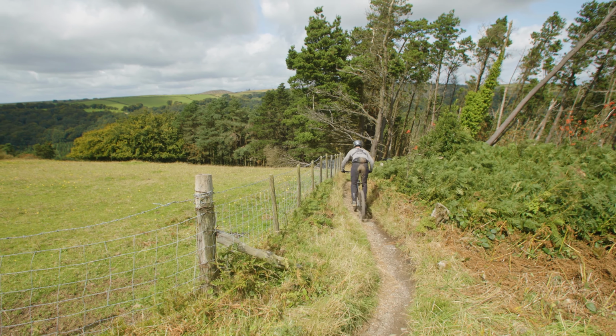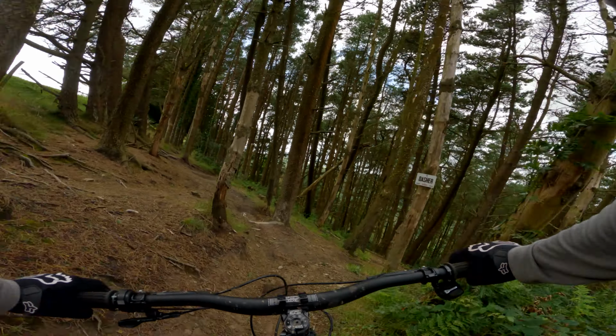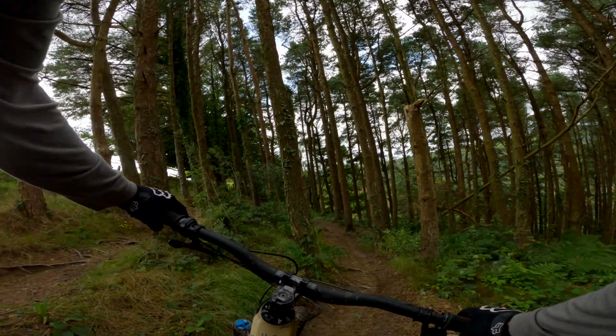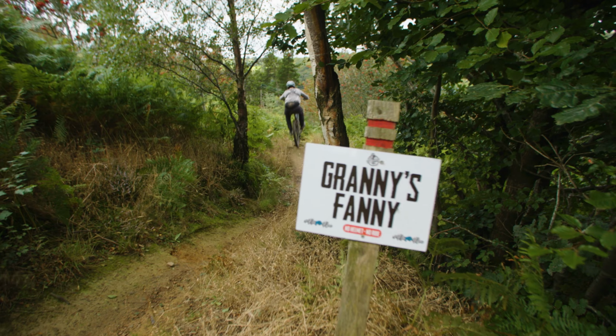So, Turpis Bike Park. I've only been here once before, which is pretty crazy seeing as it's such a well-known spot. Heading into Granny's Fanny. Whee!